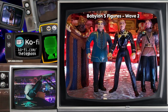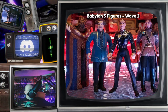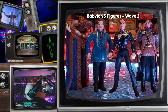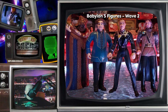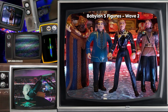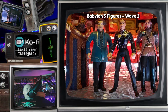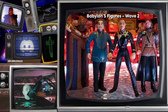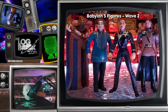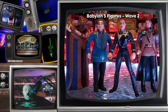Next up is Ivanova, overdue for a figure. And, again, kind of as we discussed with Wave 1, Ivanova's figure is a bit of a spoiler? Because Ivanova is not always wearing that uniform. Of course, by 1998, I don't know how much of a concern that is.